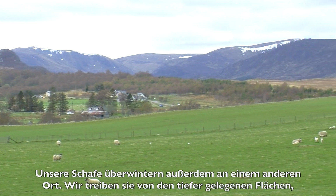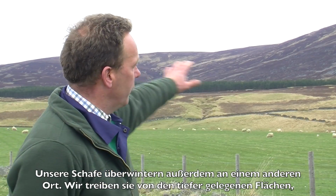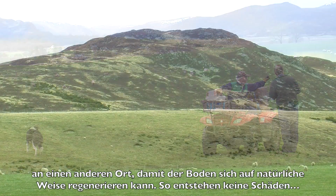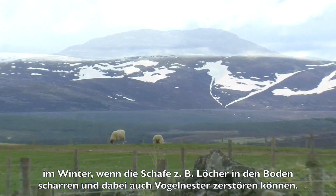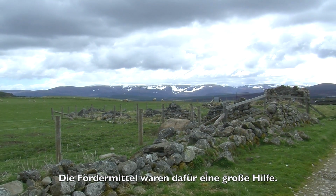We also have gone into away wintering of sheep, so we've taken some of the sheep off these lower hills and we've put them away so these areas have had a chance to regenerate naturally, and there's no chance of poaching through the winter, the sheep's feet making holes and going over nests that are already there, and we've had funding for these things as well, which has been very helpful.